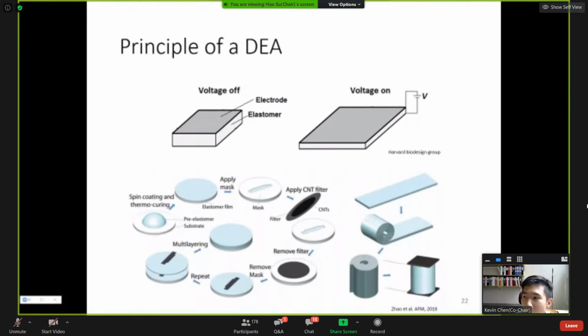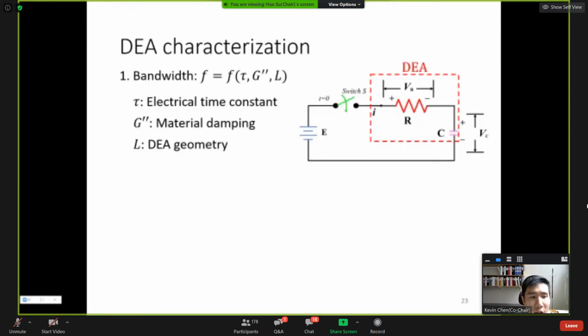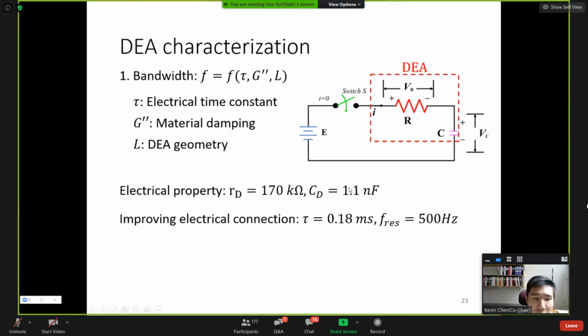So now let's talk about the performance metric. The first performance metric is the bandwidth. Turns out that the bandwidth is proportional to many parameters: the electrical property of the actuator, which we can simply model as a linear RC circuit, the mechanical property of the actuator, the material damping of the soft elastomer, and also the geometry of the actuator, namely how long and how wide it is. For our system, we have been able to achieve a relatively low resistance and a relatively large capacitance in such a way that we can obtain an RC time constant on the order of 0.2 millisecond. And this allows us to have a resonant frequency on the order of 500 Hertz without any load.